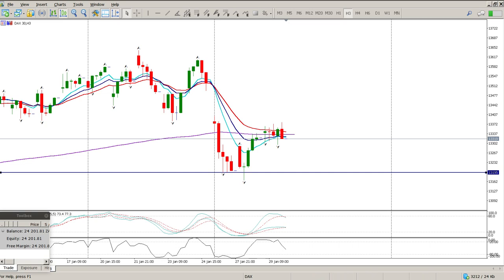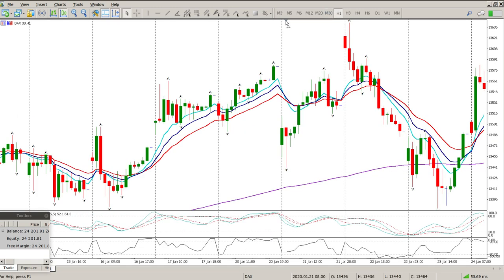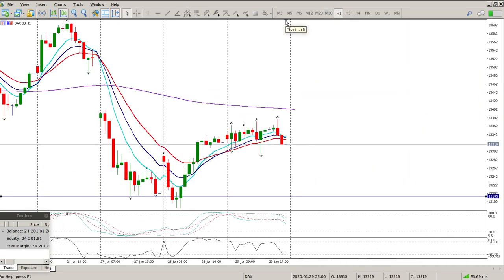Okay, right now the futures market is down 0.4%, and that's hovering at 13,256, which is just above this level here. So what that means for me today is we're looking for shorts.